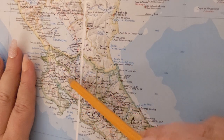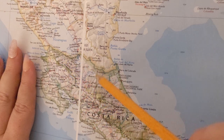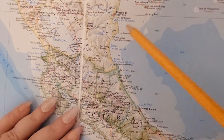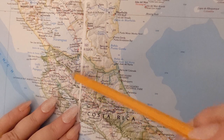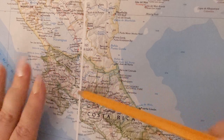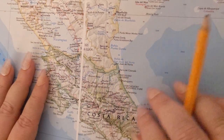It's a very, very seismically active little corner of the world. Lots of hot springs and things like that. It's also very mountainous. You can see the Cordillera de Guanacaste coming through here, and even more mountains over here. The whole place is pretty much just a bunch of mountains. I'll show you all on Google Earth.